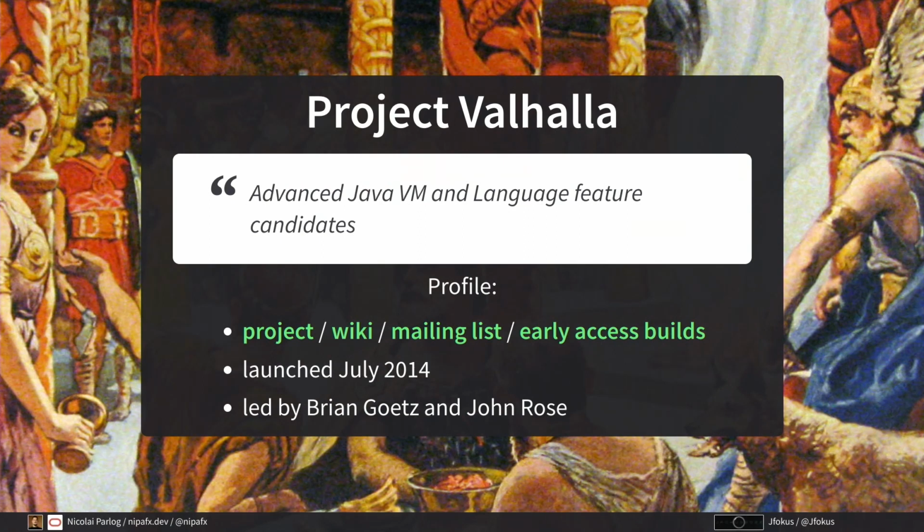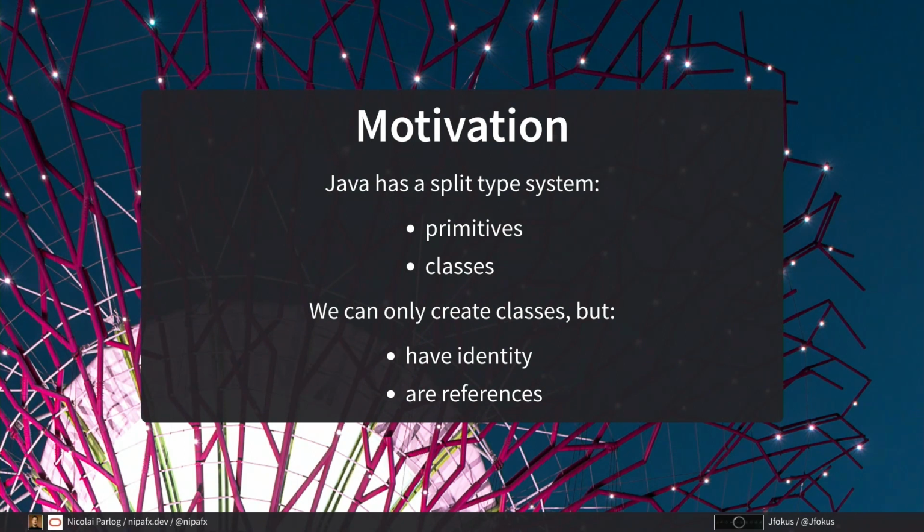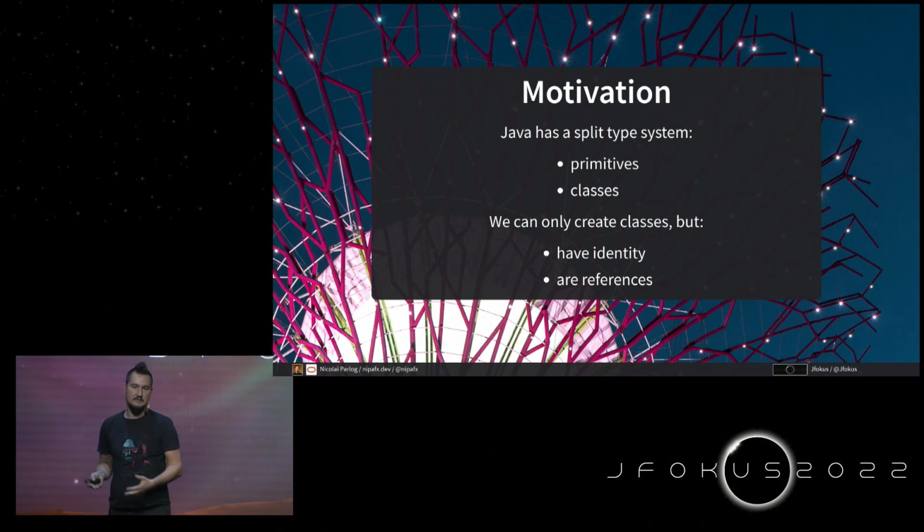Okay, let's go to Valhalla. Valhalla is about advanced Java VM and language feature candidates, which tells you nothing, really. I think the better description is that it wants to overcome the split in Java's type system. Java's type system is split between primitives and classes. Primitives are the 8 types that are there, and we can't do anything about them. And then we have classes which we can create our own instances of.